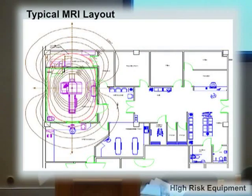You can see from the red line, that's the critical 0.5 millitesla line, which affects pacemakers. Now, on this layout, we've got the MRI examination room in the middle. We've got a control console area at the bottom of the screen, and at the top we've got a technical room where we house our computer cabinets.